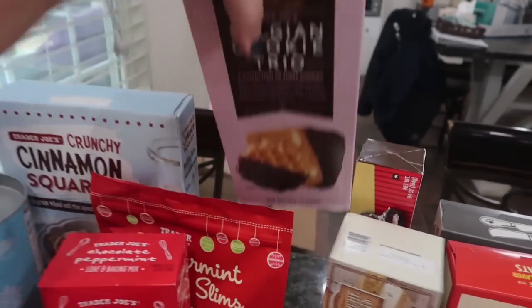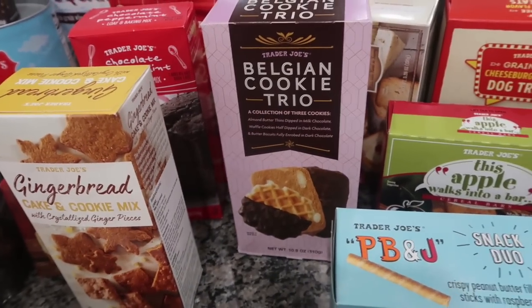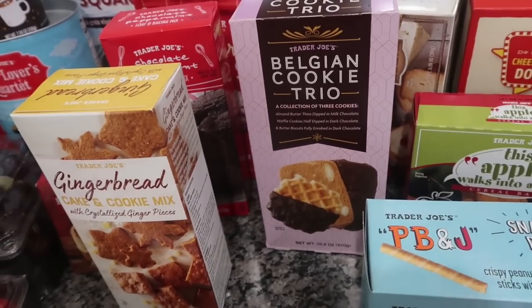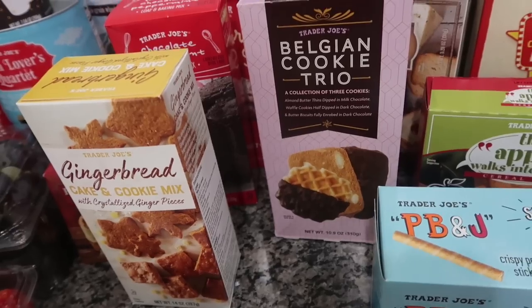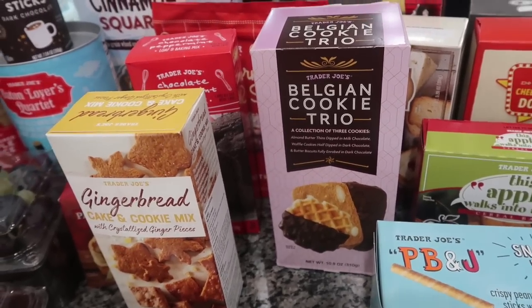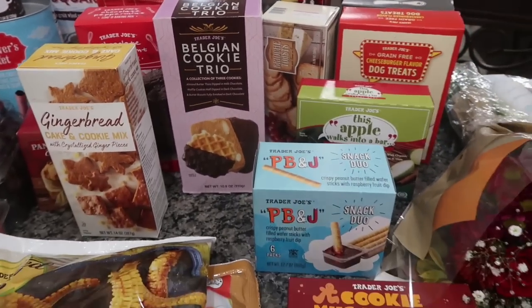And then back here, I grabbed this. I'm not sure what I'm gonna do with it yet, if I'm just gonna use it for platters or if I'm gonna put it out for our own dessert for Christmas. But it said a collection of 3 cookies: almond butter thins dipped in milk chocolate, waffle cookies half dipped in dark chocolate, that's what got me, and then a butter biscuit fully enrobed in dark chocolate. Those all sound so delicious. I think everybody would enjoy those. It's definitely the season for all the fun, yummy things.